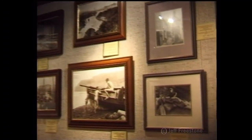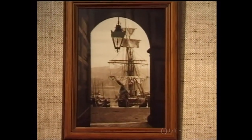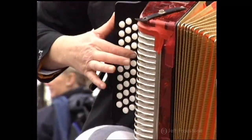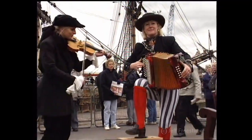In the late 19th century, Whitby had a pioneering photographer called Frank Sutcliffe, who in 1895 took this photograph through the station archway. 102 years later, the Endeavour offers a similar photo opportunity. With the music and costumes of Maura and Trish and the backdrop of the Endeavour, a real atmosphere began to develop.